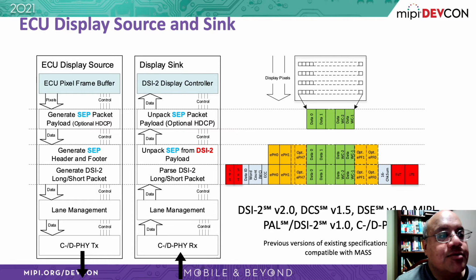These diagrams are expanded from the top section of the previous detailed display protocol stack. On the left block is an ECU display DSI2 source generator that generates display pixels and sends them down towards an external A-PHY bridge using the native DSI2 over C-PHY or D-PHY. The first block is the ECU pixel frame buffer. It contains the final composited data destined for the display sync.